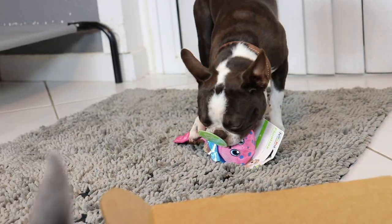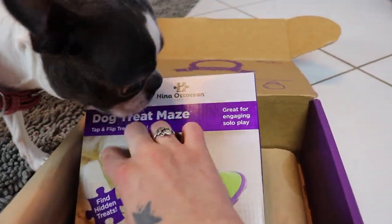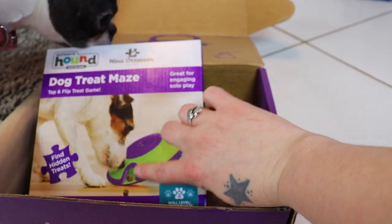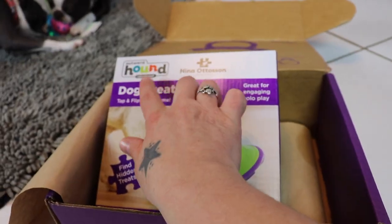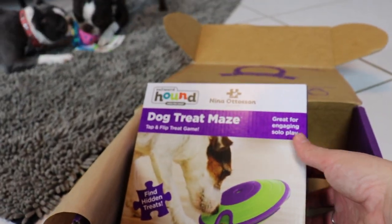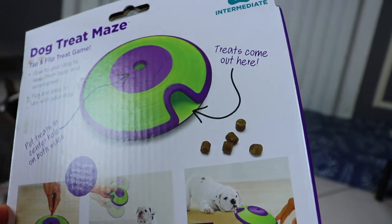I mean, Zuko, it is pink. I don't know. There's another cool thing that's in here. This is actually awesome. I'm a huge advocate of interactive toys, like treat dispensing, mazes, whatever, puzzles. I like Outward Hound, actually, that brand in particular. So what that is, a little disc.